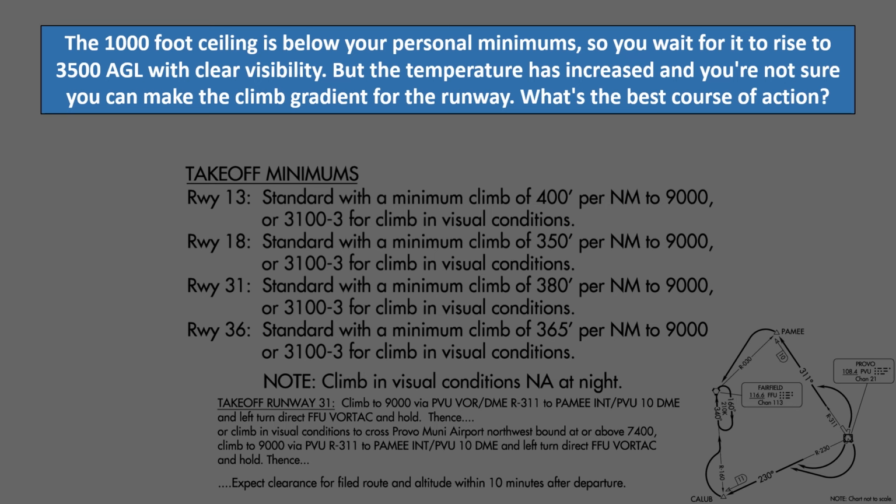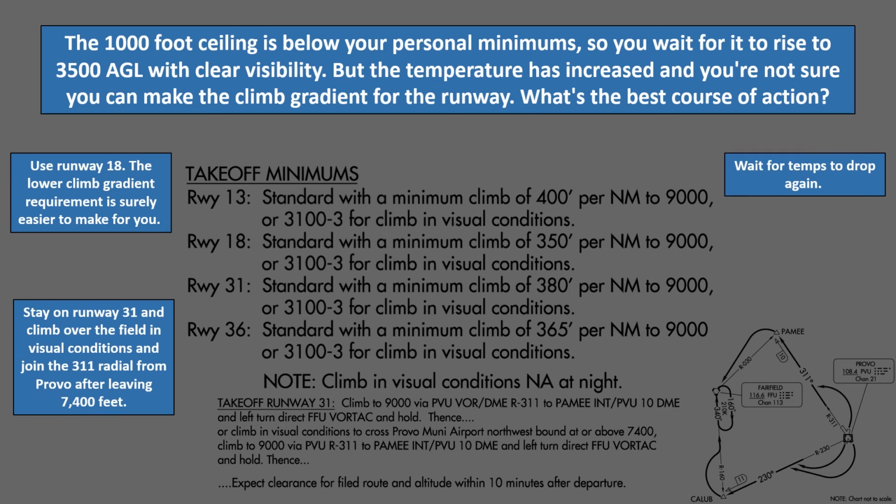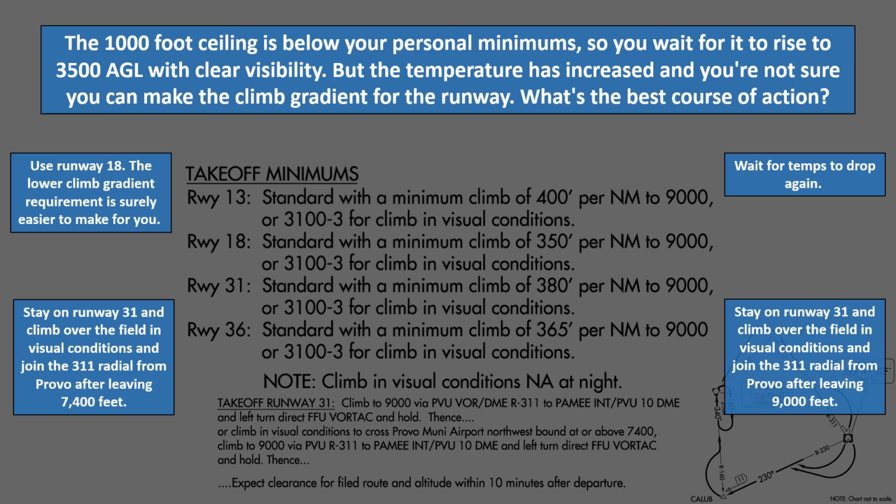Use runway 18, the lower climb gradient requirement is surely easier to make for you. Wait for temps to drop again. Stay on runway 31 and climb over the field in visual conditions and join the 311 radial from Provo after leaving 7,400 feet. Or stay on runway 31 and climb over the field in visual conditions and join the 311 radial from Provo after leaving 9,000 feet.